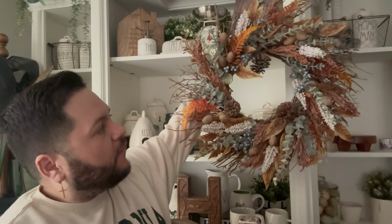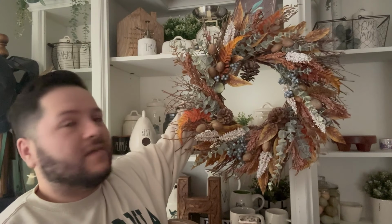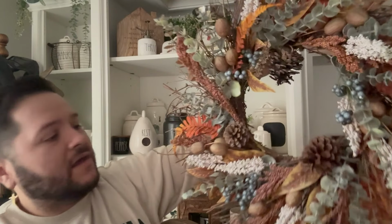And then last but not least, you guys know that I absolutely am obsessed always with finding wreaths. And I need to stop because I have so many fall wreaths. I just don't understand why I get so obsessed with them. But I did pick up the fall wreath. I think this is absolutely gorgeous. And it has so much life left. I just couldn't believe it. This is a very, very, very nice wreath.